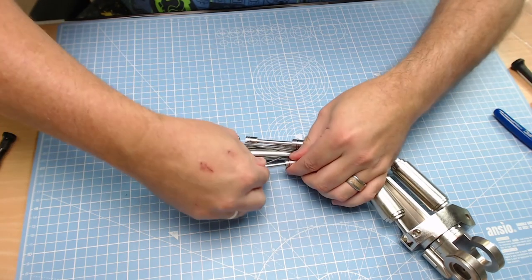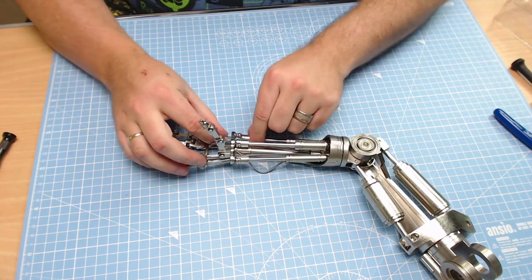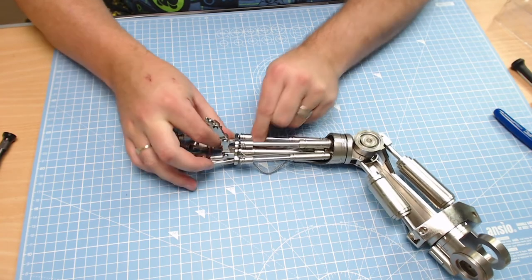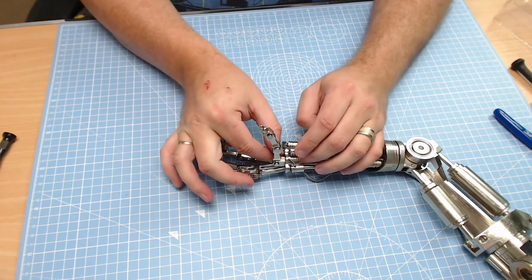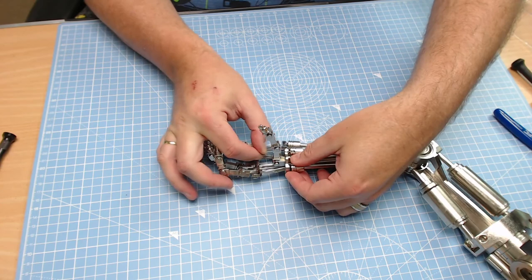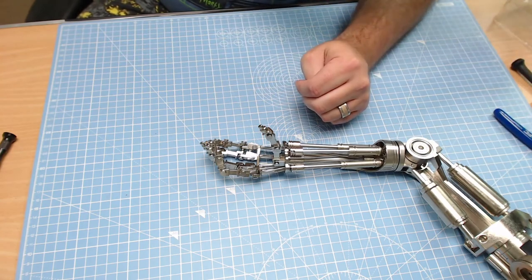Then push this one down a bit. We're going to put this one in here like that, this one in here, and then this one, oops, get in there like that. There we go. That is the hand on, and all that leaves us to do is to put these springs, making short work of this, aren't I, into the little points that we just put in there. So we do need some more glue.